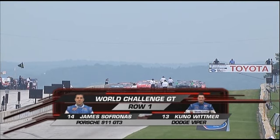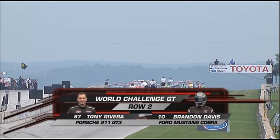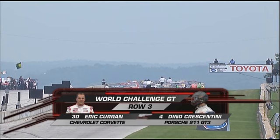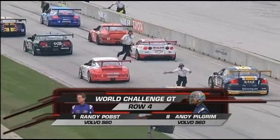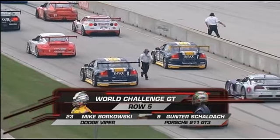James Sofronis, his third career pole, second of this season, alongside Kuno Whitmer, debuting in the GT category. Row 2, Tony Rivera alongside Brandon Davis, your point leader. Row 3, Eric Curran. This is where he turned his season around last year. He's joined by Dino Crescentini. Row 4, Randy Pobst and Andy Pilgrim, all Volvos.